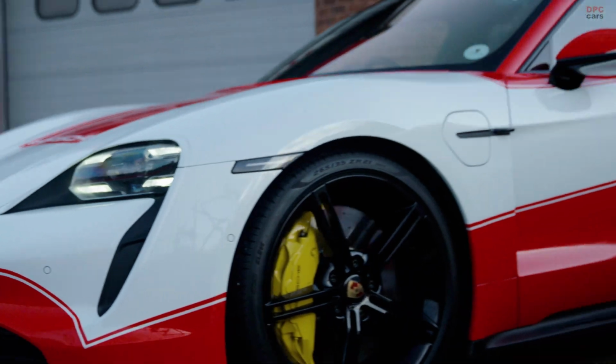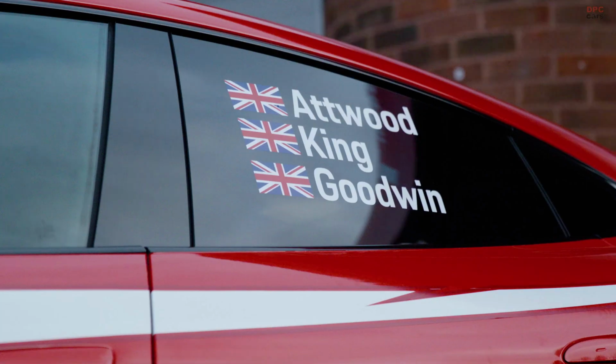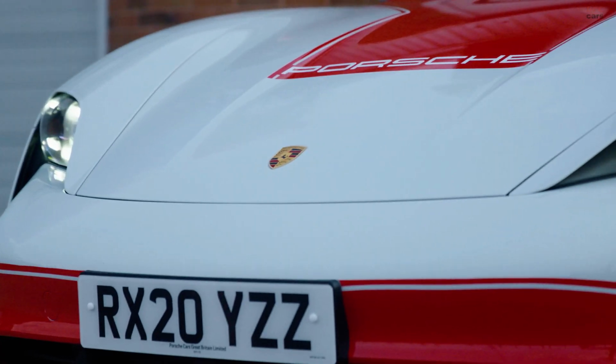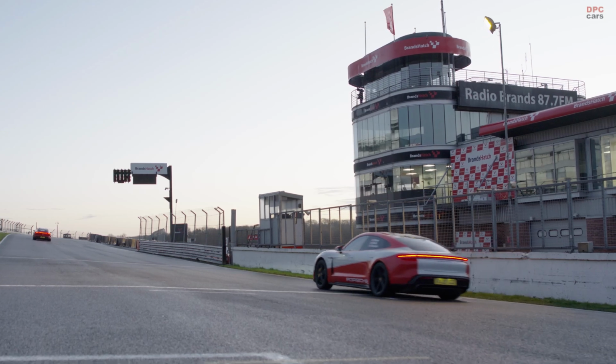So we're here at Brands Hatch with both ends of the Taycan range as they stand. We've got a Turbo S and we've also got a 4S. And together what we're hoping to do with those is to set out and achieve a total of 12 UK motorsport records, with the pinnacle of them being the 1,000 kilometres.